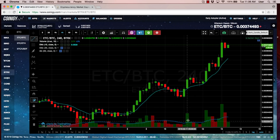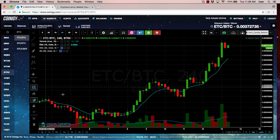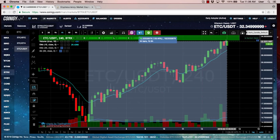Same with Ethereum Classic, just continues to march up higher. Look at these volume patterns, just big green bars coming in to push this price higher, already off the lows by a large amount. From this point up, we were up 62% versus BTC, and even more when you look at the USD chart, because BTC has also been strong during that period. Versus USD, Ethereum Classic is up 129% here over the last couple of weeks.